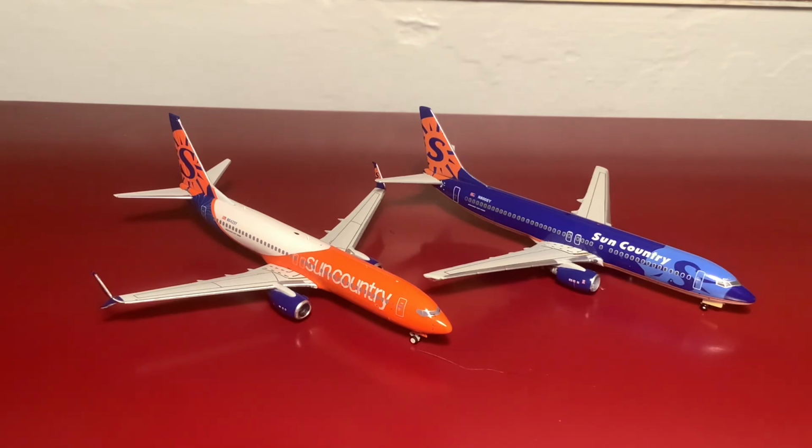And then the new livery, which is used for charters, and does not fly to MSP, or at least not that often. It is based out of Gulfport, Biloxi, which I have done a one-off model airport on. Check that out maybe if you would like. I'm not forcing anything, but that's the story behind that one. I guess it's accurate, but you know, I would like it to be based on MSP.